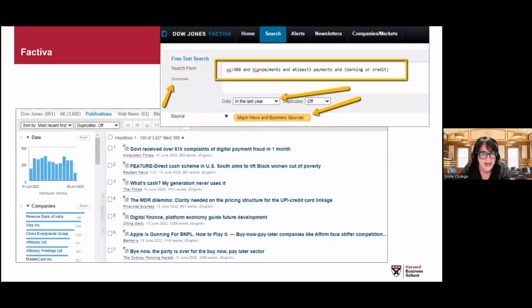Here's a little look at Factiva. Like I said, here's a payment search similar to what we did in the market research, but we're narrowing our focus here. I always love a word count of 500 because that's one page, and just some other tricks, like looking at payments in the headline lead paragraph, that payments turns up at least 3 times.